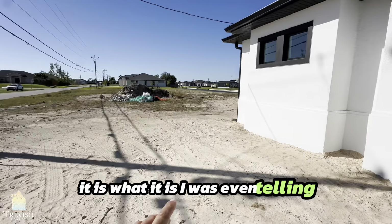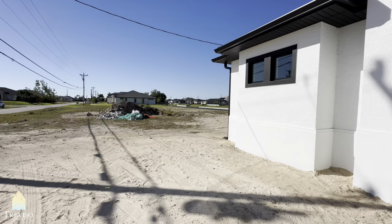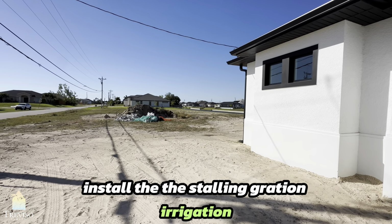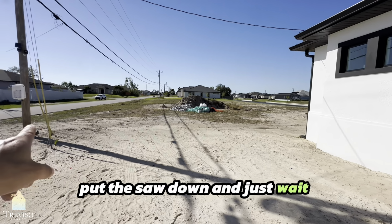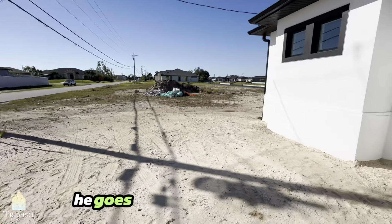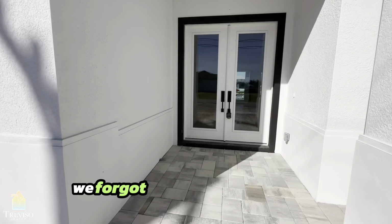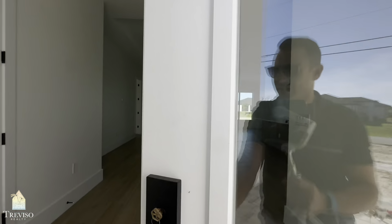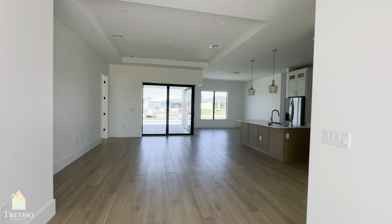I was even telling the contractor, let's screw it, install the irrigation, put the sod down, and just wait for connection. And he made a very valid point. He goes, the grass will all be dead. We forgot that we're in Florida. So yeah, valid point. Note taken.